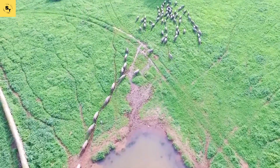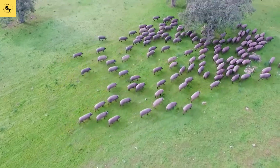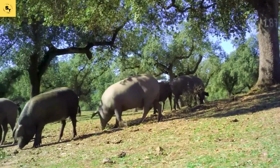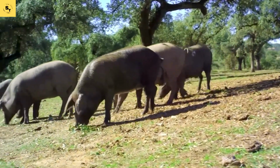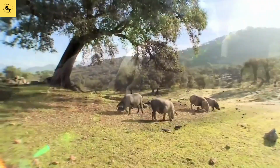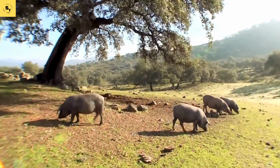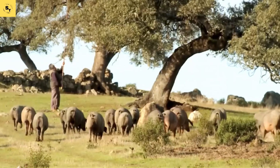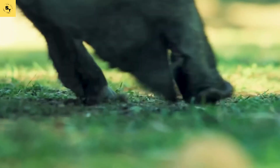Each pig consumes around 8 kilograms of acorns and 3 kilograms of natural forage daily. The acorns, rich in sugars and healthy fats, are what give the ham its signature sweetness, aroma, and melt-in-your-mouth texture. The longer the pigs eat nothing but acorns, the better the final quality of the ham.